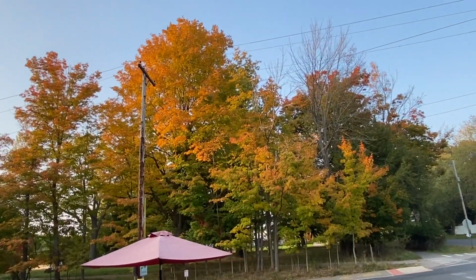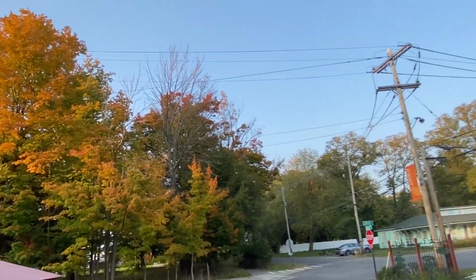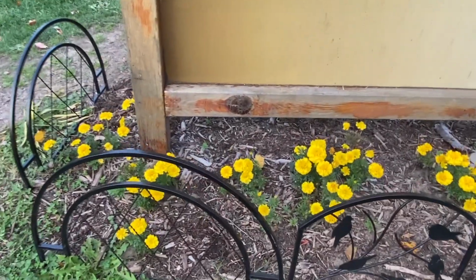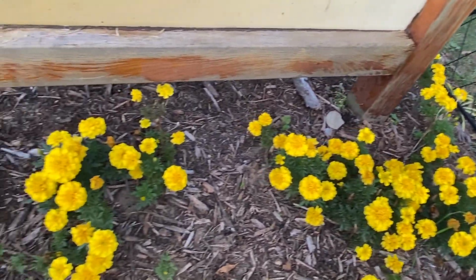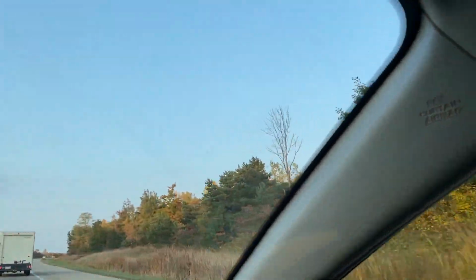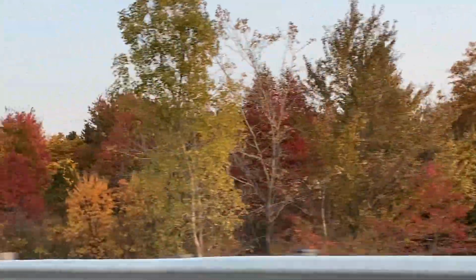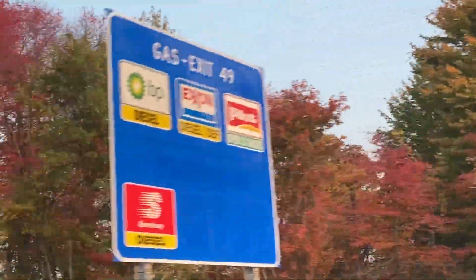Guys, we're done. Look at the color of the trees here. Already changed, the leaves. And this is our second time to come here to have a meal. Look at all these flowers. Is this marigold? Marigold? Look at that.